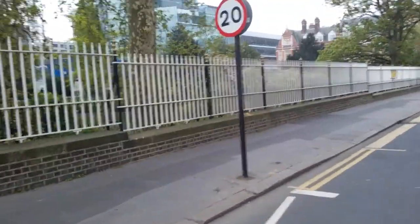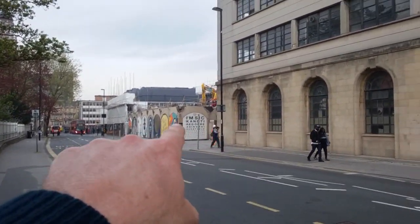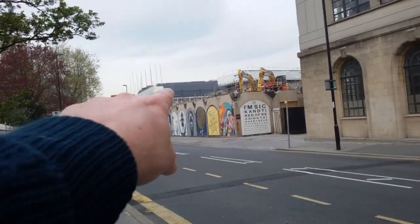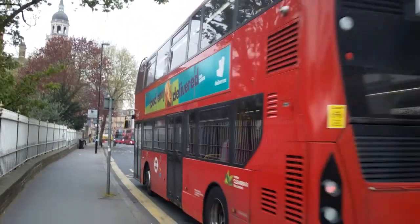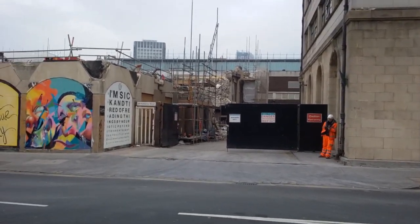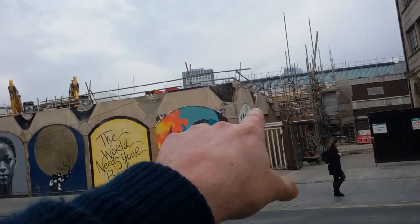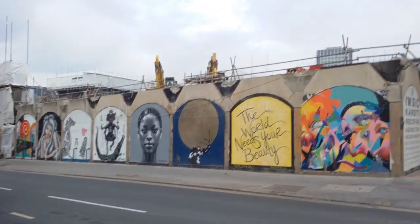Let's have a quick look round this side because we didn't come up this bit. So yeah, that's Sage's House West. It's just down to its last floor now, its ground floor. Ellis House, which used to stand there, is pretty much down to its last floor. Yeah, the address of Sage's House West was 20 Catherine Street. It says so there. That was the address of Sage's House West.